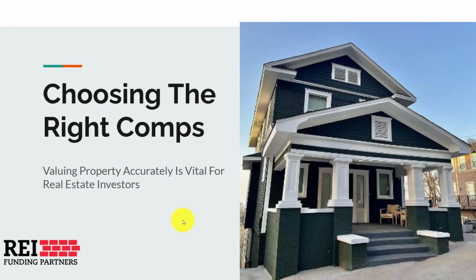And today's tip is choosing the right comps. Look, if you get the wrong value for your property because you've chosen the wrong comps, then everything else with your project is compromised. You stand the chance to either lose money or not make as much profit as you thought you were going to make. So it's extremely critical and vital for real estate investors to be able to value their properties correctly.